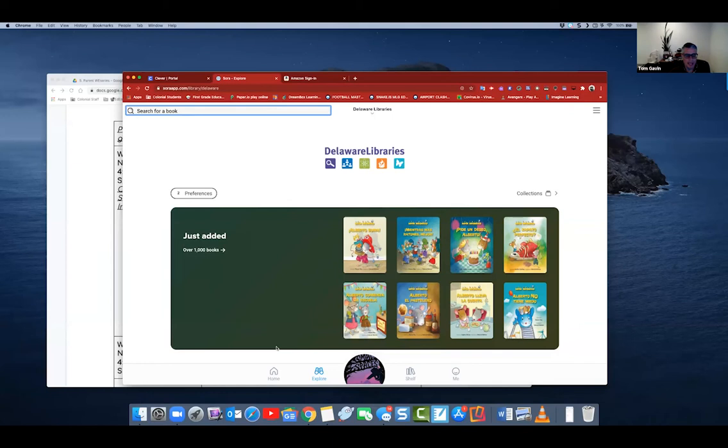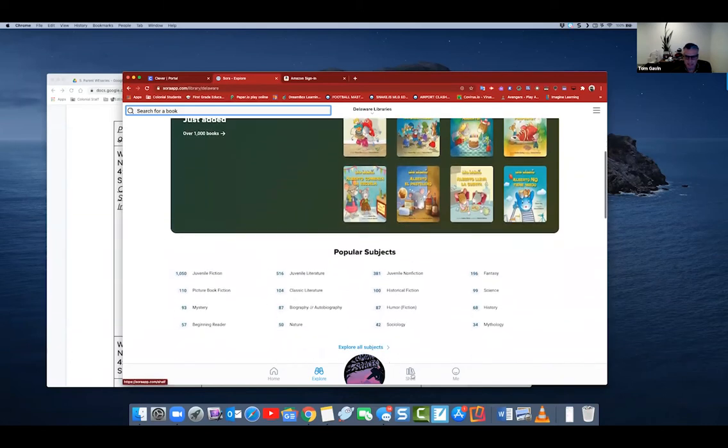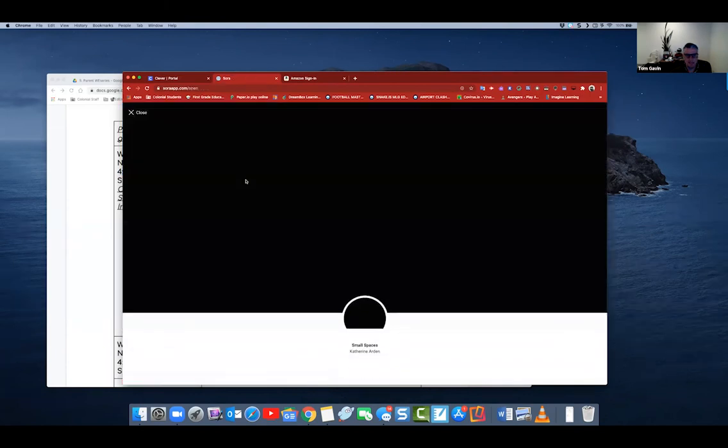Like I said at the beginning, the great thing about Sora is just jump in. You're not going to break anything. Just play around, and we hope that you find the items helpful. I do want to share one last tip, and this will tease our next Parent University. So let me select a book. Let's take a look at this book here.